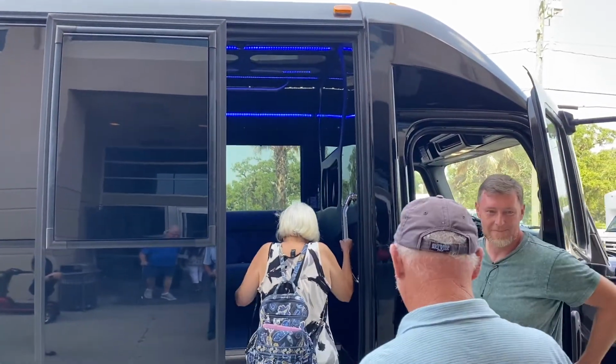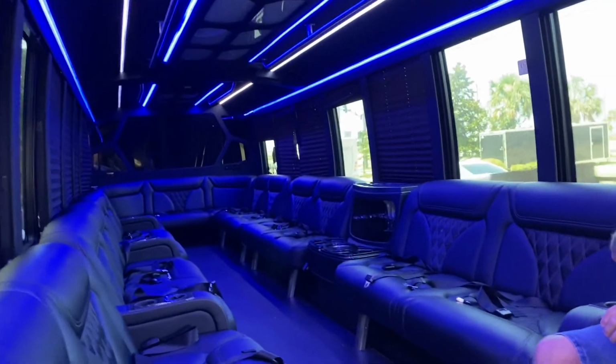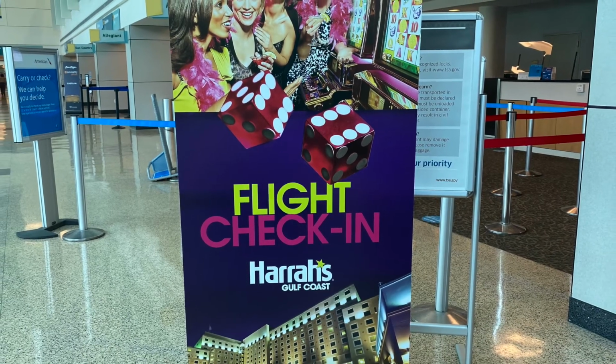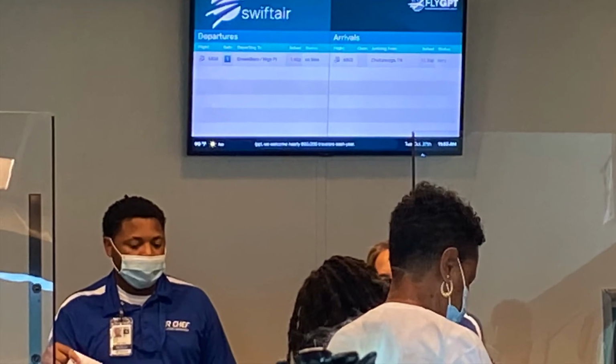Next morning, we had to have the luggage ready for pickup by 9:30, and we boarded the party bus again at 11:30 for the return shuttle to the airport. Swift Air does a great job at getting you checked in quickly, and we were off to the gate for our return flight home.